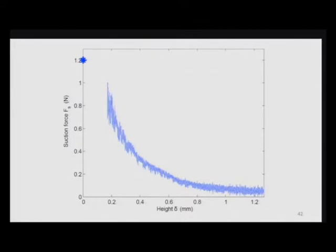Now, if we want to start looking at how suction flow changes this, we need to have an understanding for what's going on at the fingertip. So this is the suction force that we're measuring using a load cell. So this is the load cell data here over a distance. So that's taking a flat plate and the fingertip and changing the distance between them. And I just want to point out that this scale is very small. This is 1 millimeter. So these are really small scales, especially as compared to a hand size.